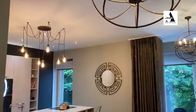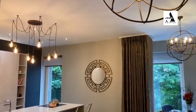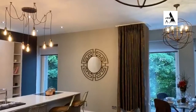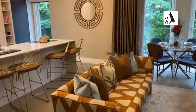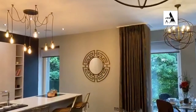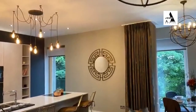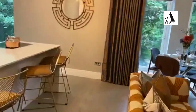But for a little bit of fun, over the breakfast bar, we've got a fitting which has the old-fashioned sort of brass and copper filament bulbs, which creates not only a great light effect, but looks really, really architectural. So you'll see that the copper is bringing everything together. And once the kitchen's taken place and decided, you bring the copper in and the accessories, and that can take us through into the dining area.